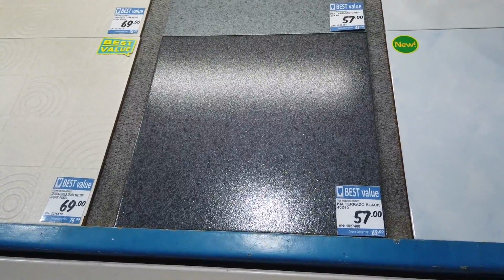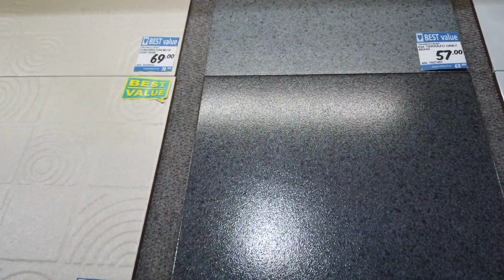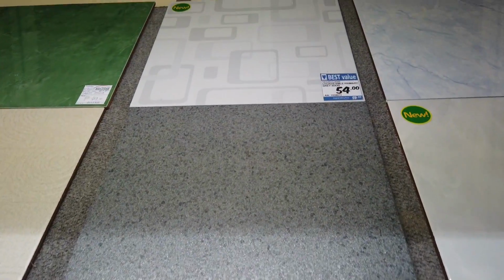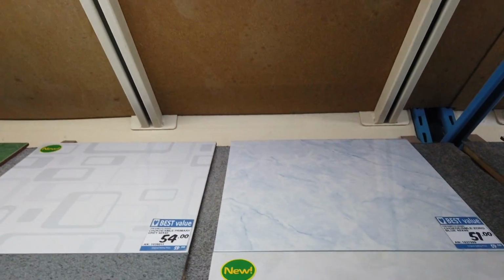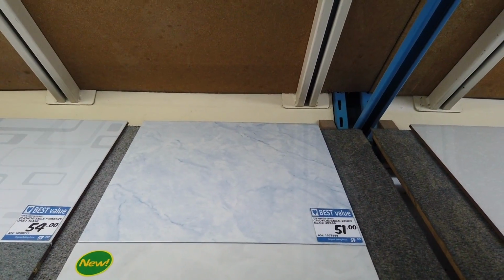Now you got this black terrazzo, gray terrazzo. You can see the texture. It's only 57 pesos each. So it's got texture, and this one on the top, 54 pesos each, and this one 51.